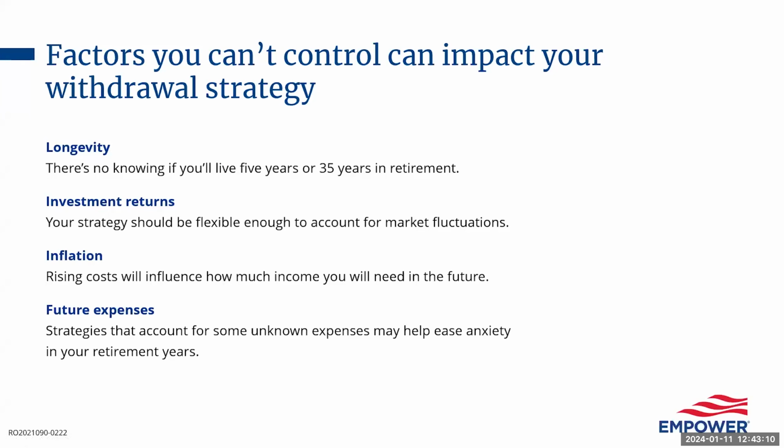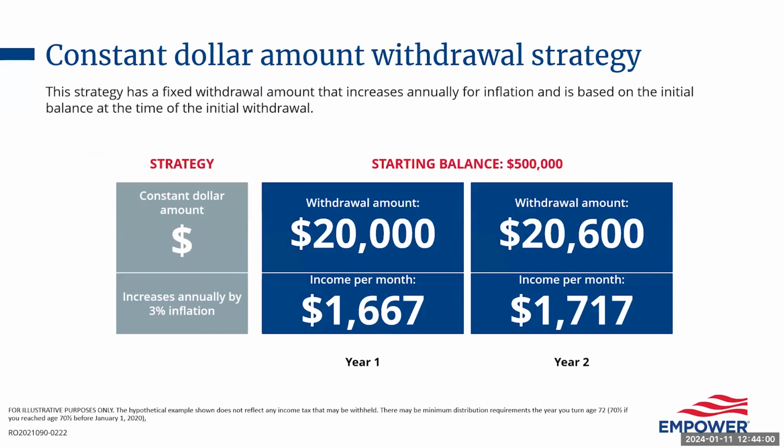All right, here are some factors in terms of your withdrawal strategy that you cannot control. Number one is longevity. You have no idea how long you're going to live. That's considered longevity risk that we have to take into account. You could spend 35 years in retirement, 50 years in retirement. Doubt that, but anything's possible. Or 20 years in retirement. Investment returns: we have no idea. We don't know for certain what our investment returns are going to be, even if it's a money market. Money market interest rates fluctuate. Inflation is another big one. We have no idea how much the cost of goods and services are going to go up over time. So these are some factors you just can't control.